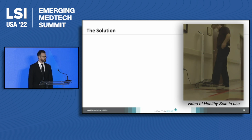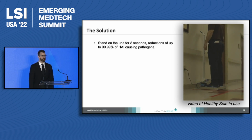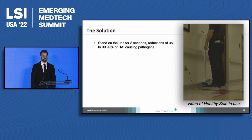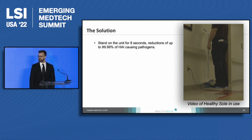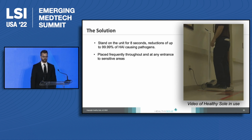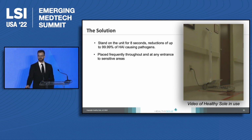What we see as the solution is HealthySole. You stand on the device for 8 seconds, UVC is exposed to the sole of the shoe, and we see a reduction of 99.99% of HAI-causing pathogens. The idea would be to place it frequently throughout troubled areas within a hospital.